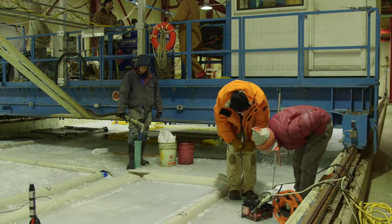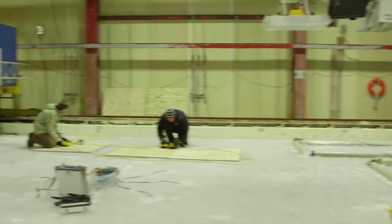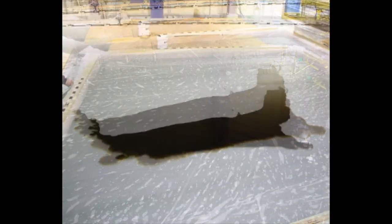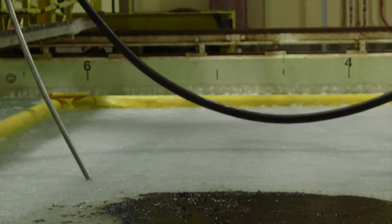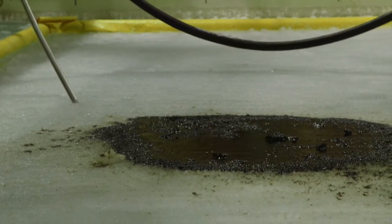Not only have I been able to come in and make use of it for a lot of my own remote sensing work, but there's been many other tests done here with different types of oil spills, with herding agents, and really a lot of tremendous advances have come out of CRREL opening their doors to oil spill research, and we're hoping that's going to continue in the future.